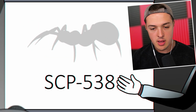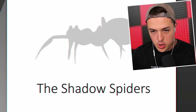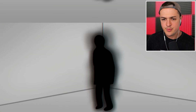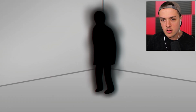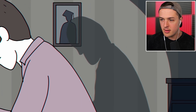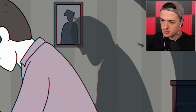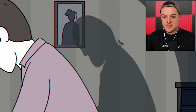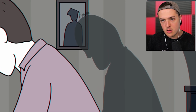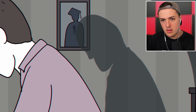Also known as the Shadow Spiders. SCP-538 is what appears to be a kind of living shadow, not dissimilar to SCP-017, though these shadows always take the form of an unknown species of spider. These anomalous arachnids seek out the shadows cast by other living objects, attaching themselves to the edge of the living creature's shadow in such a way that their own shadows aren't obscured.